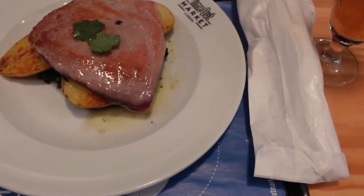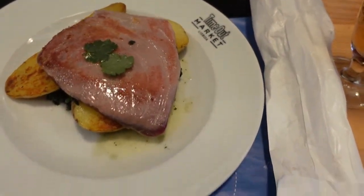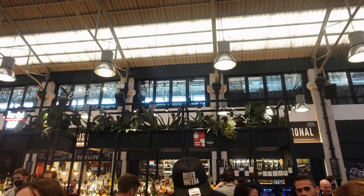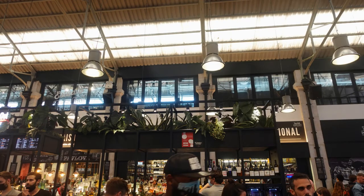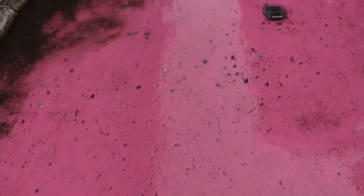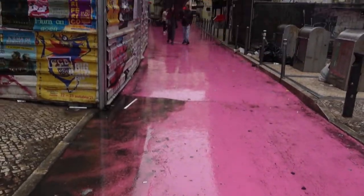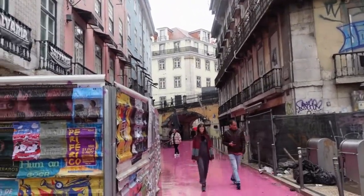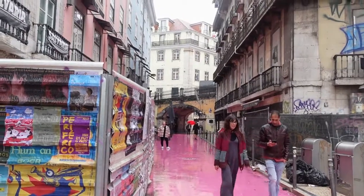After, we went to see the pink walkway that most people on Instagram take pictures at, and then we ended our day. The next day we took tram 28 to go up into the hill. Lisbon is on the hill, so there are a lot of nice viewpoints. I didn't get to film that day, it was raining and I didn't want to have my camera out the entire time, but that should have been our last day in Lisbon.